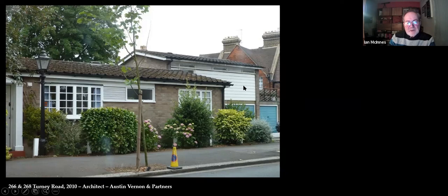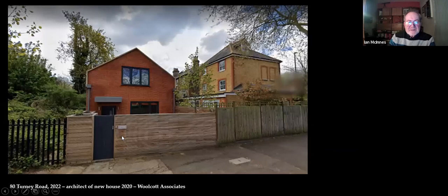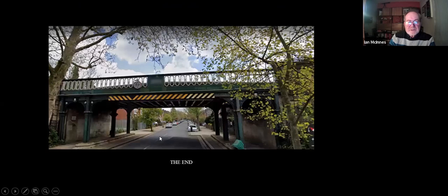And this is 266, which of course was rebuilt recently, in 2017, by Mittelman Associates. Rather nice little house on the corner there. And of course now Boxall Row is development central, having been left fallow for years, as it were. And this is the last house, number 80. Built in 2000 on the site of some old garages further down, again, towards the railway bridge. And here is the railway bridge. And there is the end.